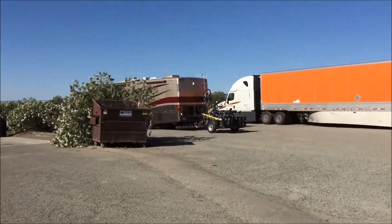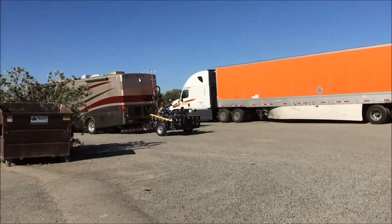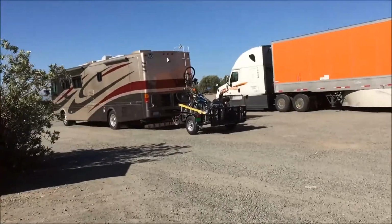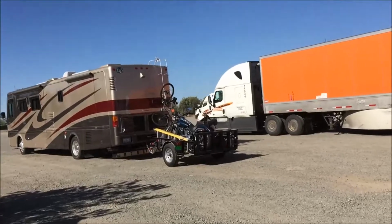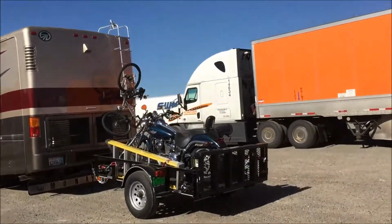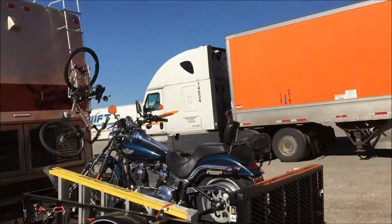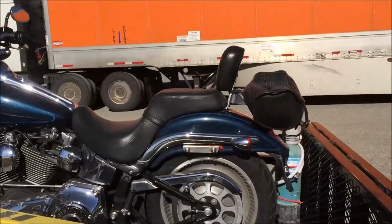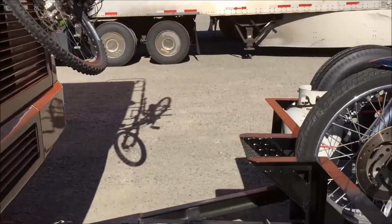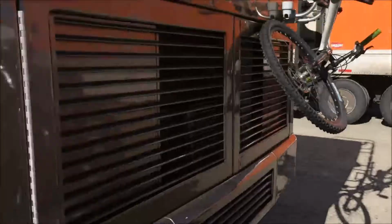Where we are. Do a quick check around. Everything's still in order. Electric's up, connected up. Good, good.